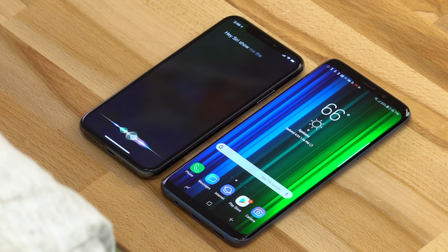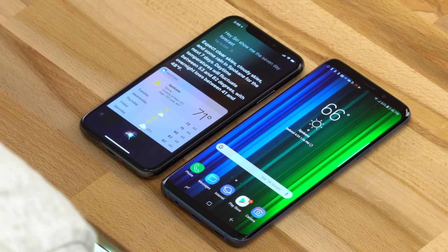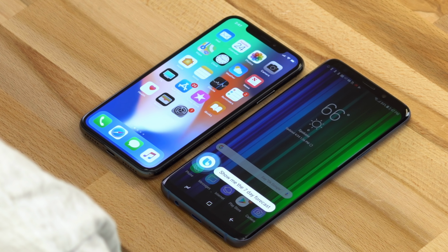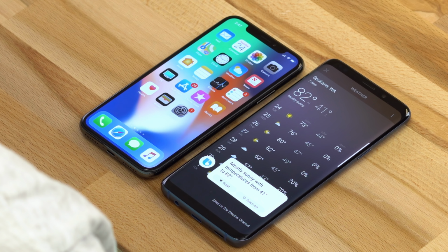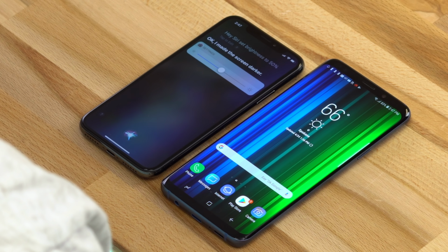Show me the 7-day forecast. Expect clear skies, cloudy skies, and some rain in Spokane for the next 7 days. Okay. Mostly sunny with temperatures from 41 degrees to 82 degrees. Set brightness to 50%. Okay, I made the screen darker.